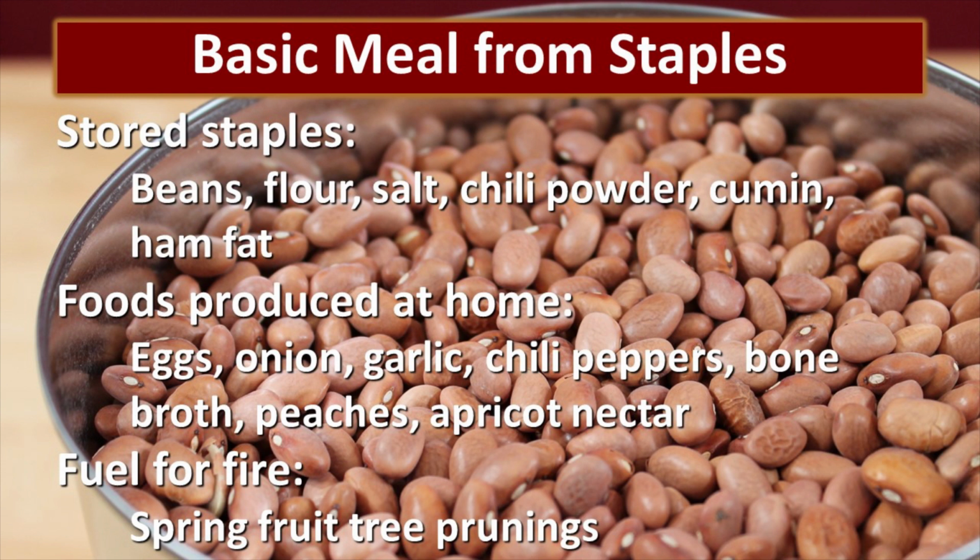So we took from our stored staples: beans, flour, salt, chili powder, cumin, and some ham fat that we had in the freezer. And then the foods that we produced at home that we used are eggs, onion, garlic, chili peppers, bone broth, peaches, and apricot nectar. And the fuel that we decided to use for the fire wasn't anything that we had stored. I just went out into the orchard and I picked up the sticks from some of the spring prunings, and we decided to use those.